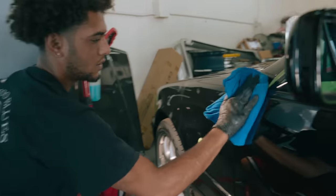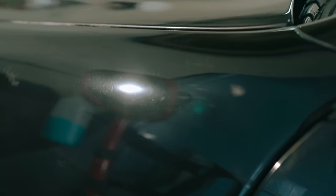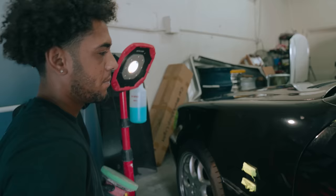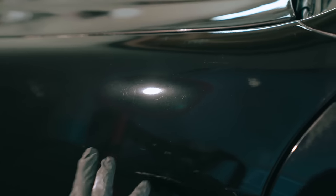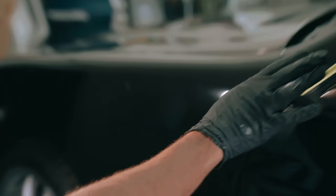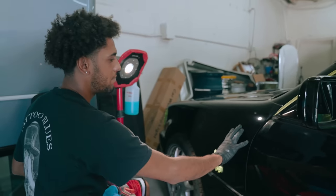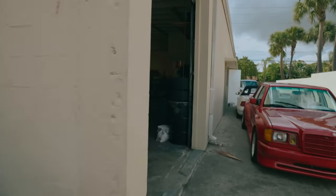So you just hit it with the green pad? Yeah. Oh man, it's already... So this would be considered a multi-step paint correction. And at this point, you would call that done, right? Right, at this point I would say, okay, this is good enough for me to just go ahead with the paint sealant and apply that paint protection. If you do too much, then you might mess it up.